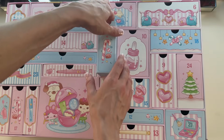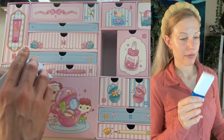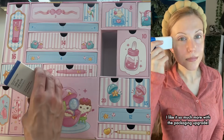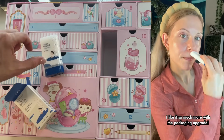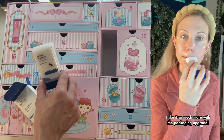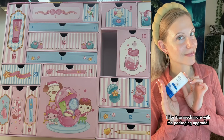Okay, we're over here for day 5, and this, oh yes, oh, I'm so happy to get this. The Birch Juice Moisturizing Sun Stick from Round Lab. They changed the packaging from when I tried this. I had tried it when it was in a little round stick. Personally, I do like this shape better. It's just a bit faster. And that's a great sun stick. So happy to have that back in my collection.